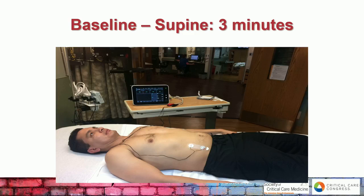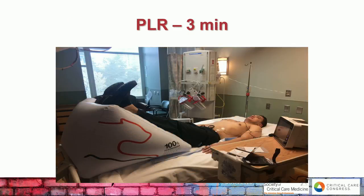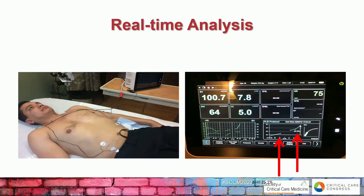PLR. And so he comes in the morning, we do a PLR. This is Carlos's baseline stroke volume. This is his recruited stroke volume. It's gone up 25%. I told you that's fluid responsive. Are we worried about his prognosis? Not at all. Why are we not worried about his prognosis?